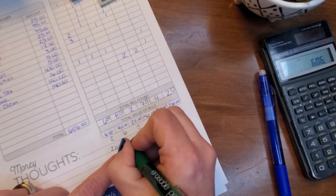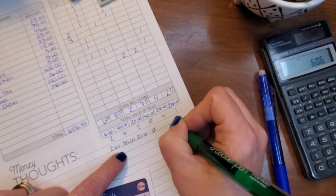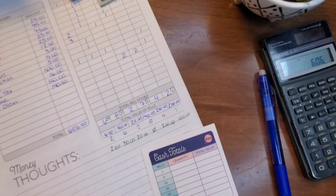So that is going to drop that down to $30. Then this is going to stay at 20. Here, of course, we've got nothing. We still need 4 50s, so that's still $200. And that's going to drop down to 100.